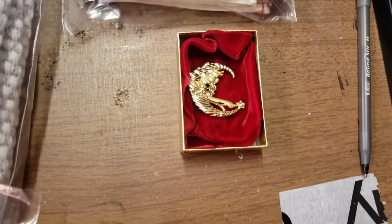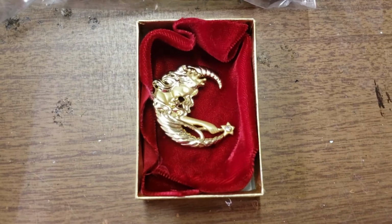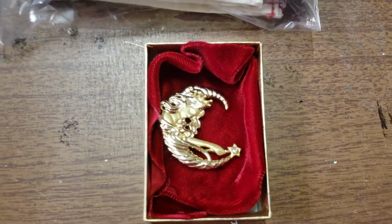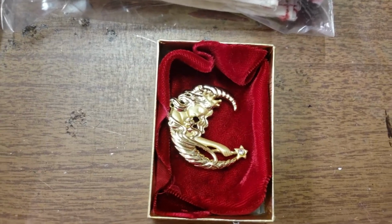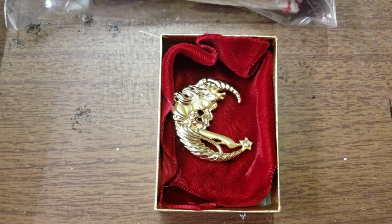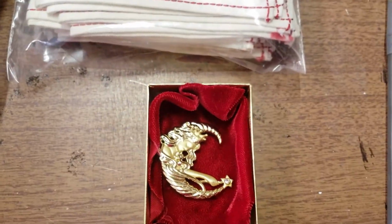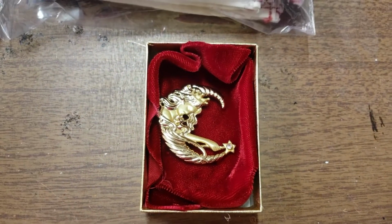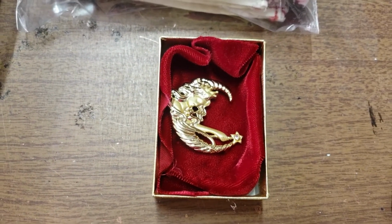Then this last item going out is a Danecraft moon brooch, which I thought, anything with moon and stars and that type of thing sells fairly decent. So I grabbed this. It was $1 at an estate sale, actually at the same estate sale as this. And it took 2 months to sell. I had it listed at $19.95, and it sold for that price. And they're all in at $26.19. So that's the black items going out today.